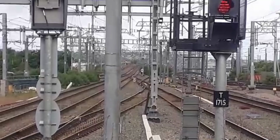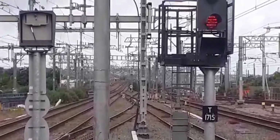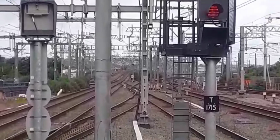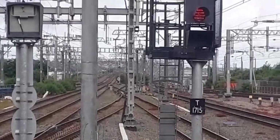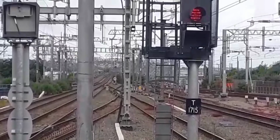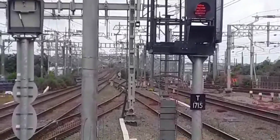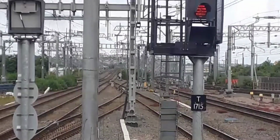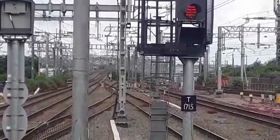So, looking west, trains go to Tring, Bristol, Penzance, Plymouth, Oxford, and Cardiff. So, all those places looking west, that's where they come from, pointing this direction.